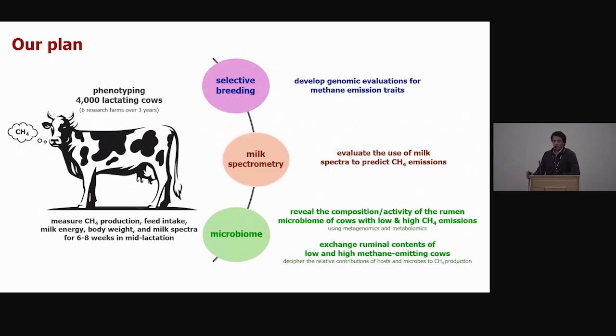So as I mentioned before, we have this goal of addressing the mitigation of methane emission from dairy cattle using three complementary approaches. One is selective breeding, basically develop a national genetic evaluation for methane emission traits. We are basically exactly the same team that developed in December 2020 a national genetic evaluation for dairy cow feed efficiency. And you know, the natural next step is to work on methane emissions.